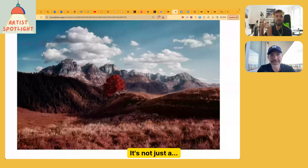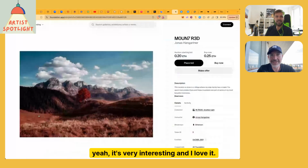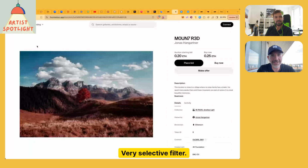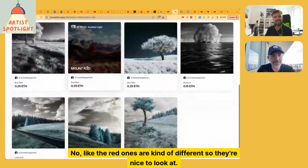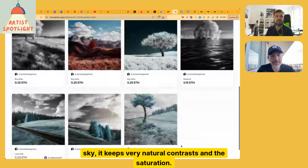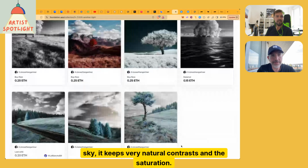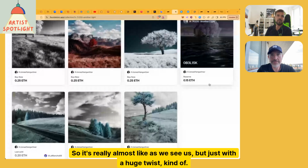It's very interesting, and I love it. A very selective filter. Yeah, neat. I like the red ones, they're kind of different, so it's nice to look at. The blue sky keeps very natural contrasts and saturation. So it's really almost like as we see, just with a huge twist.